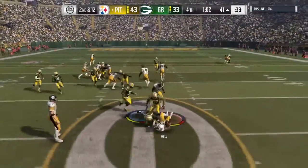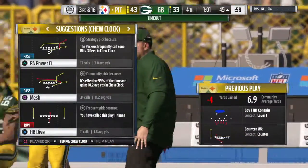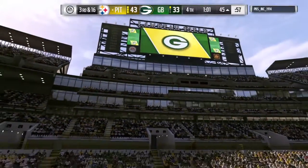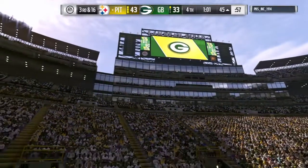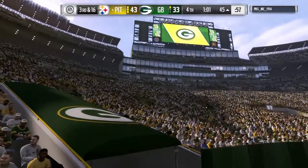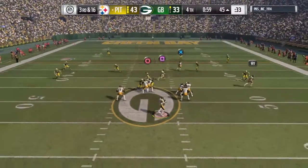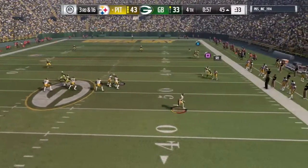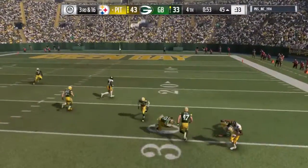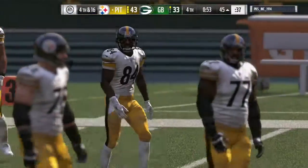On the counter, here's Bell. And he'll loop. And now the Packers going to take another timeout. That'll be their second, so one more chance to stop the clock here. And we'll be back. Now it's Roethlisberger. Flushed out right. And he couldn't hang on to it through the contact. Incomplete.